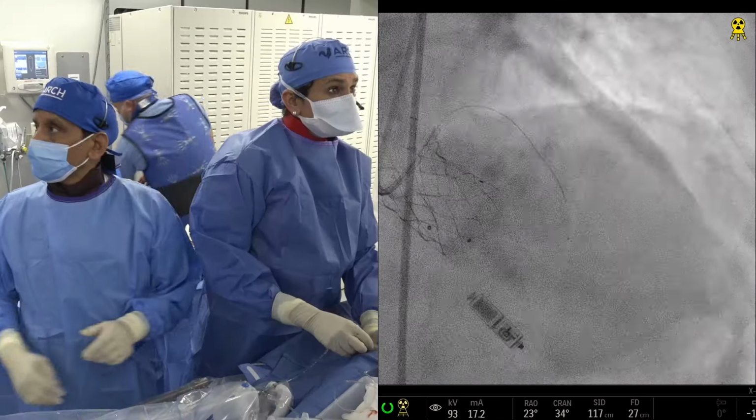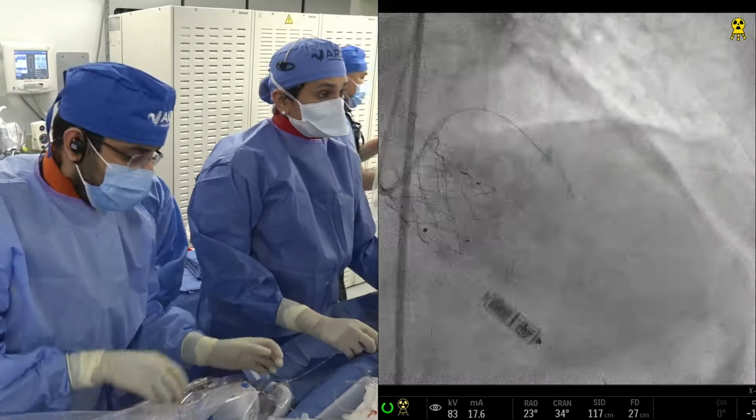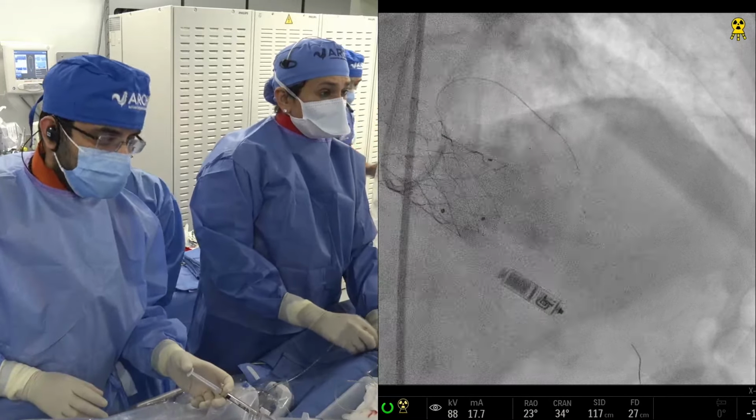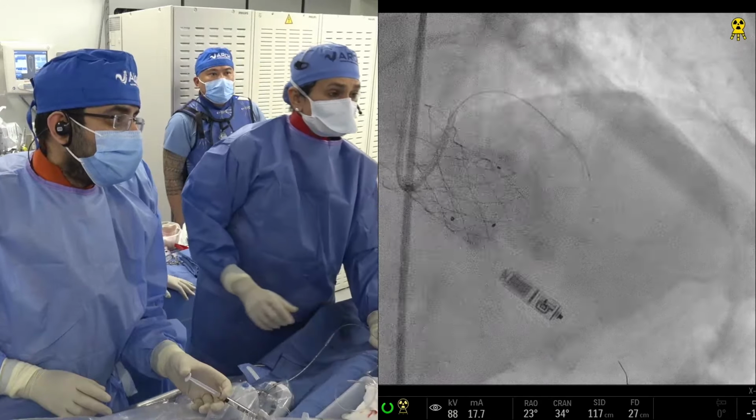Yeah, no, Samin, I think that's a great point. There's a filling defect, all these differentials that you have. Dr. Cox, what do you think? Okay, we do IVUS. I think you're doing the right thing. Let's get an IVUS figured out because we can think and think and think. We got an image. Good. And let's look at it now. Yeah, IVUS catheter is not moving, so it could be some very tight lesion in the LAD.